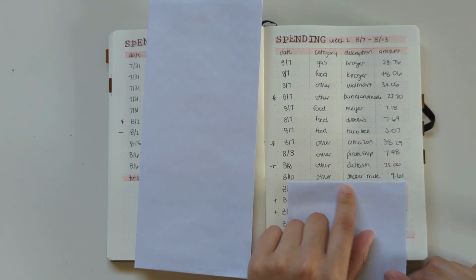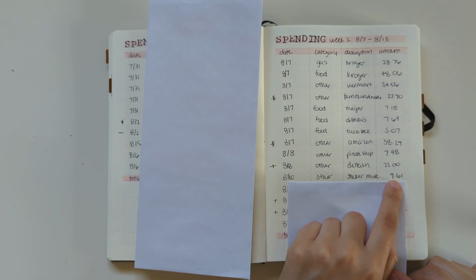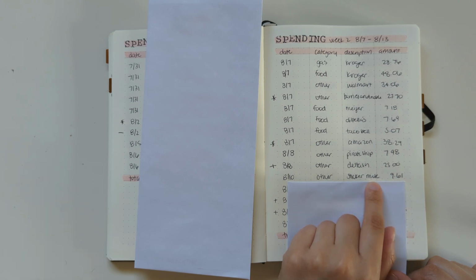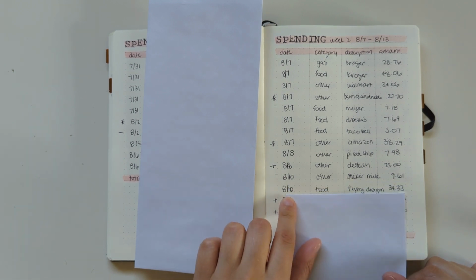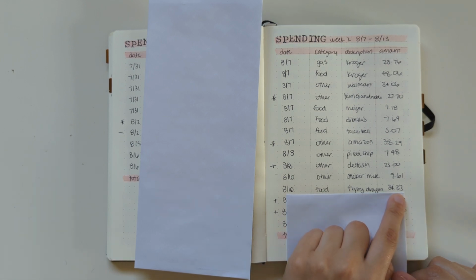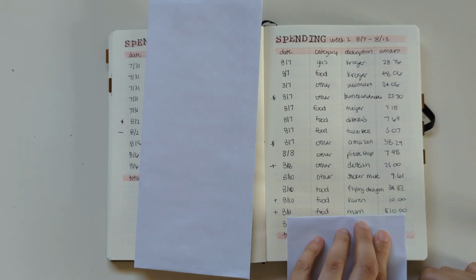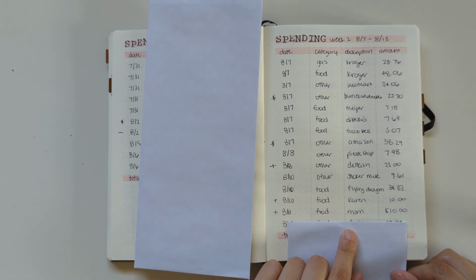On August 10th, from the other category, I got a t-shirt for $9.61 from Sticker Mule. They do customizable things and they run deals sometimes, so I thought it was a good deal to get a custom shirt for less than $10. Didn't really need it, but it was fun. Why not? From the food category on August 10th, got Flying Dragon for $34.33. That was for me, my mom, and my mom's friend, and they ended up paying me back for their portion. So these were positive. They paid me back $10 for their meals.